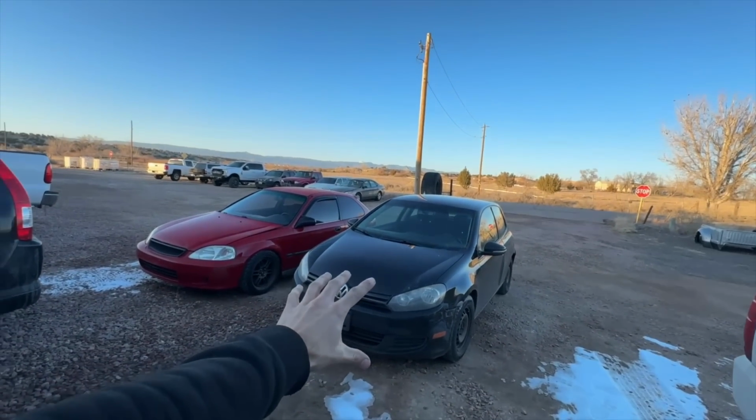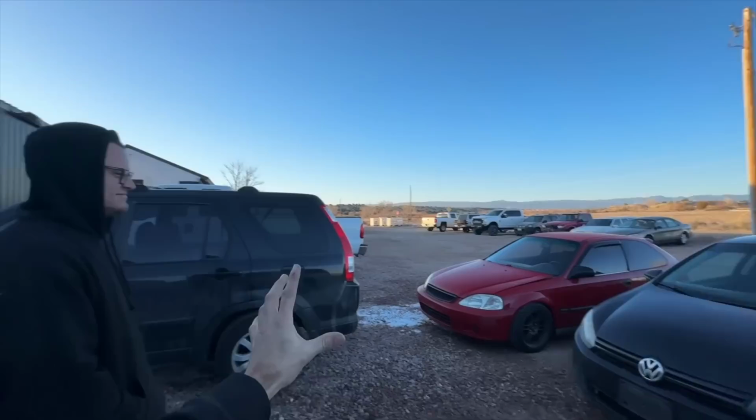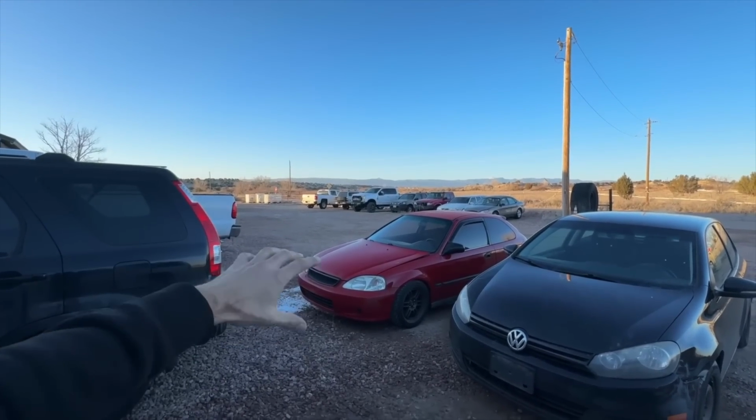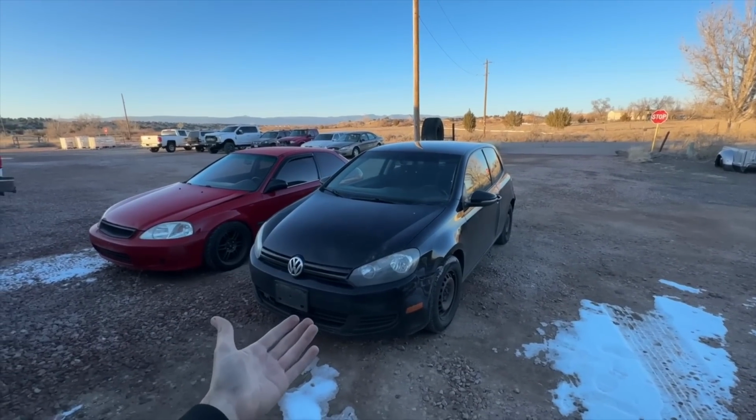Should we do a little battle? Yes. I think I'd whoop you. No. I think this thing with some boost would put a whooping on the Civic. I mean, that is a 1.6 liter 4-cylinder, but it is fully built. It's got pistons, rods, cam, turbo, all the other stuff. Obviously, this thing would basically be 100% stock other than a turbo and a tune.